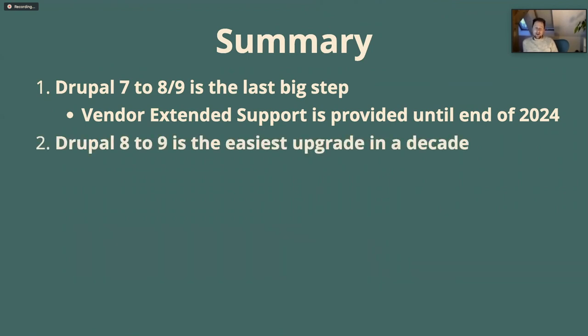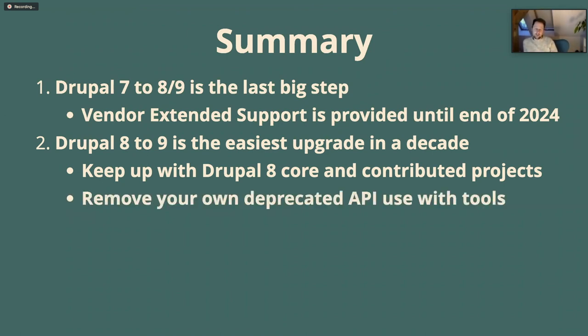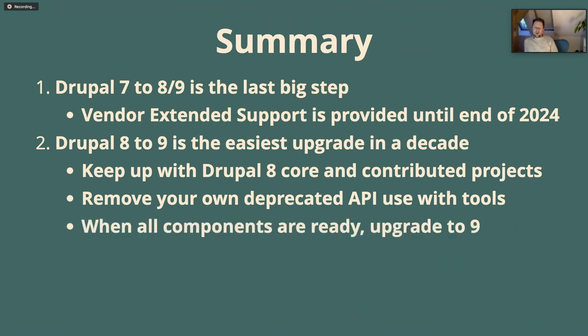Drupal 8 to 9 is the easiest upgrade in a decade because we learned from what we did before and we made it much easier. We need to keep up with Drupal 8 core and contributed projects because we keep up with the changes. We need to make your own custom code compatible. And this will result in a working Drupal 8 site that is Drupal 9 compatible eventually. And when all the components are ready and your environment is ready, then update to Drupal 9.